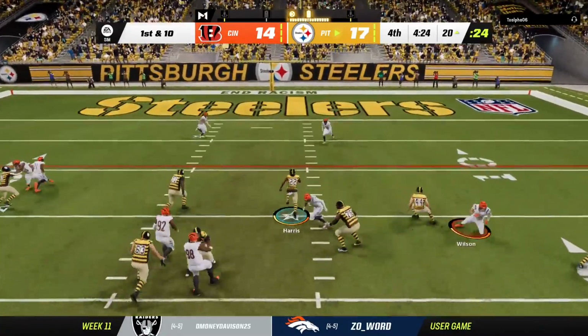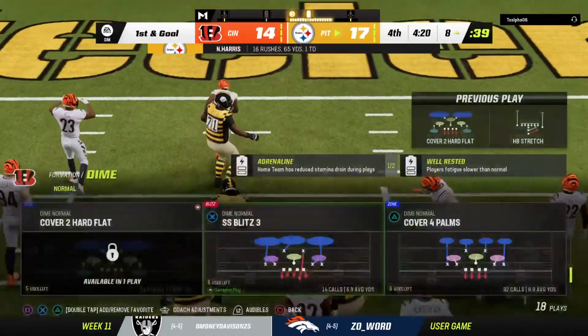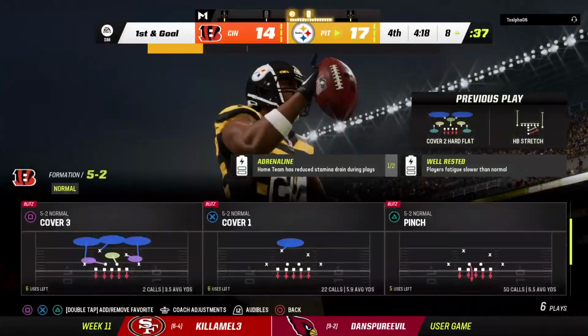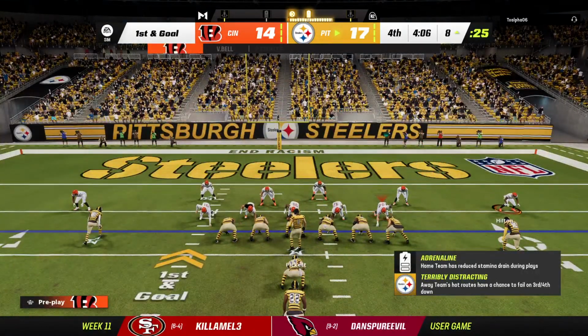Here's another carry for Harris. And they've got it inside the 10 at the 8. It's a nice pickup of 12 yards, and it gives them a 1st and goal.